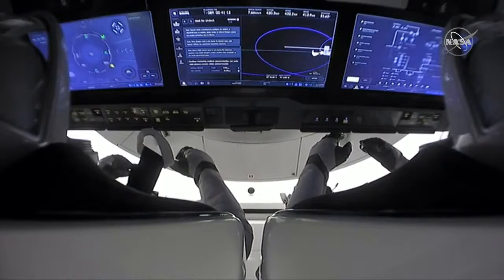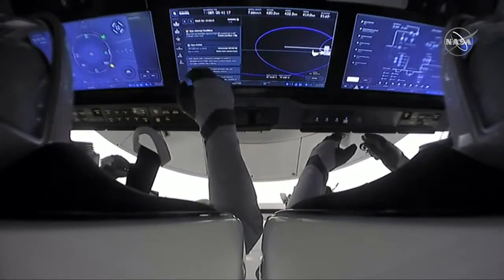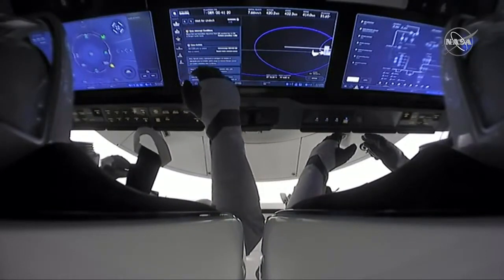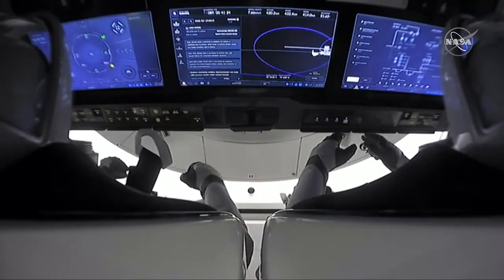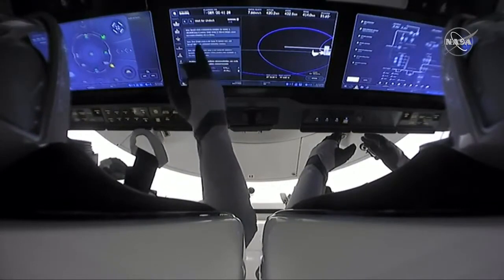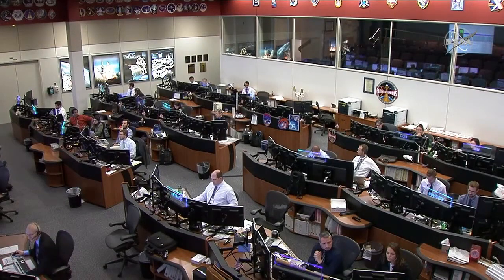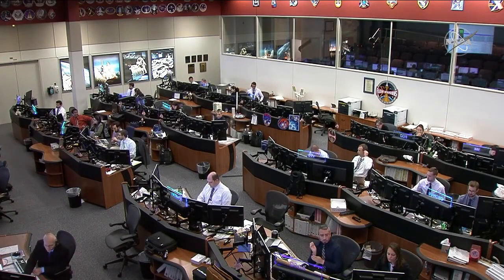This will free up the forward port for the arrival of Boeing's Starliner on its upcoming Orbital Flight Test 2, or OFT-2 mission. We expect Dragon to push away from the station with NASA astronauts Shane Kimbrough and Megan McArthur, European Space Agency astronaut Thomas Pesquet, and Japan Aerospace Exploration Agency astronaut Aki Hoshide on board at 5:45 a.m. Central Time, 10:45 GMT. And joining me from SpaceX in Hawthorne to walk you through everything today is Kate Tice.